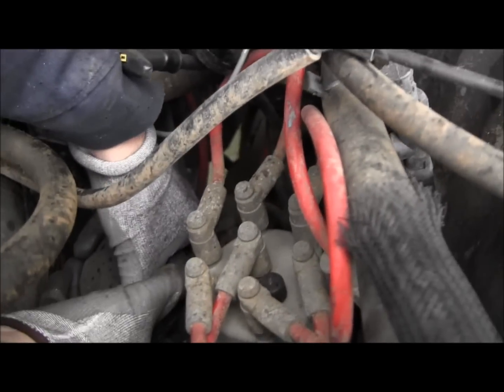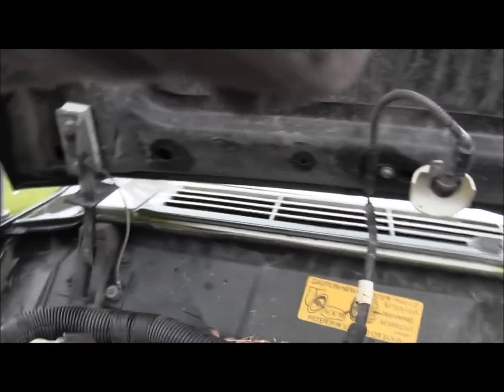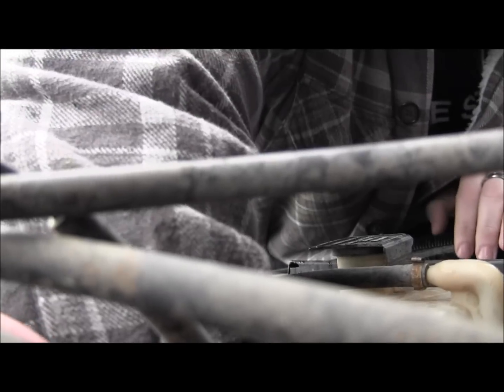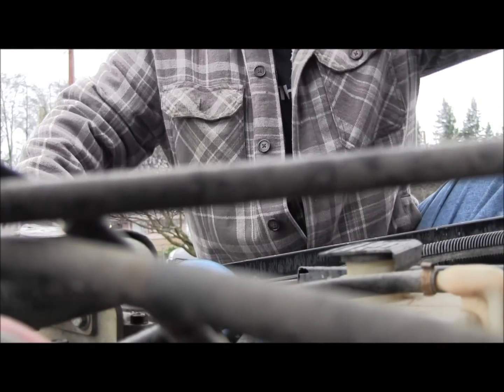Don't you have a filter wrench? Yeah. My hands are too cold to do that. Let me give her a whirl here real quick. You're probably not seeing anything on the camera, but yours is a little taller than mine. I can just grab a filter wrench, you know. You just grab the filter wrench.